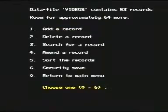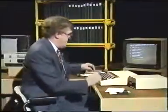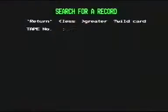Right, what else can I do? Let's go back to the menu once again. Well, perhaps this time I want to make a recording, say a 25-minute recording, so I want to search through my files to find space for a 25-minute recording. That's where these greater than, less than signs come in. I'm going to search again, hit number 3 for a record.